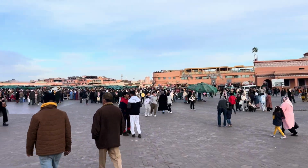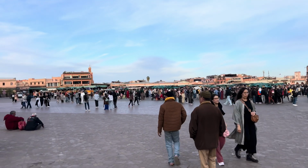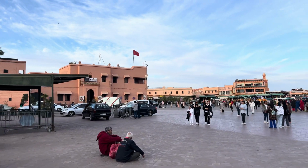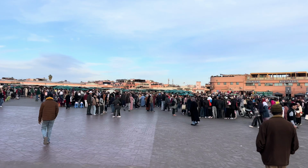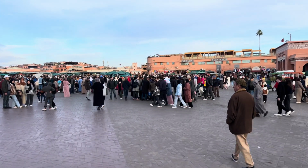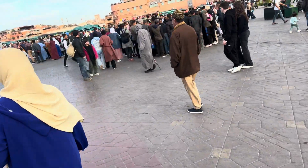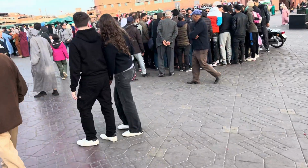Marrakech, the vibrant red city of Morocco. While Marrakech is a city that offers a wide range of exciting experiences, there are some things that you may not be able to do or should avoid doing. 1. Cultural and religious restrictions. Public displays of affection. Morocco is a conservative country, and public displays of affection, such as kissing or holding hands, are generally frowned upon. Also, visiting mosques.